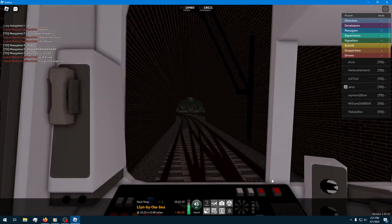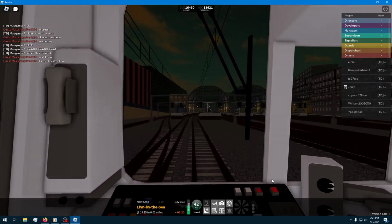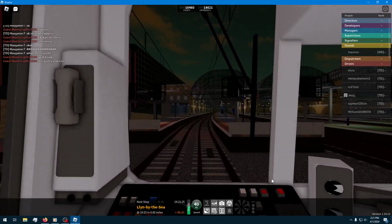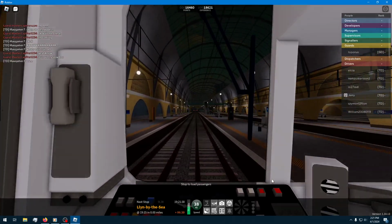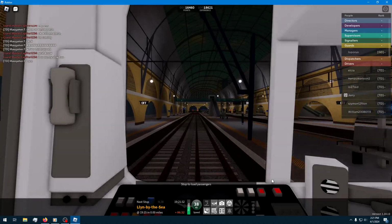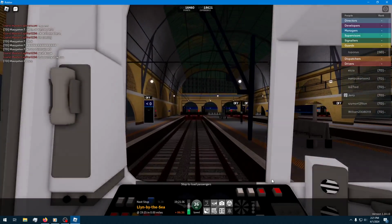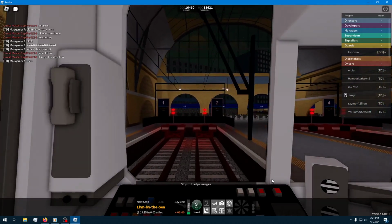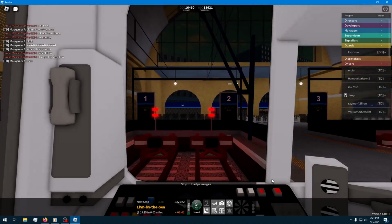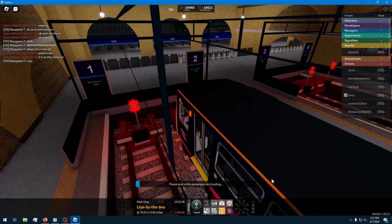Gonna go right, yep. Because this station starts with platform 0 on the far left. And platform 1, platform 2. I think this station has like 14 platforms? And stop. Okay.